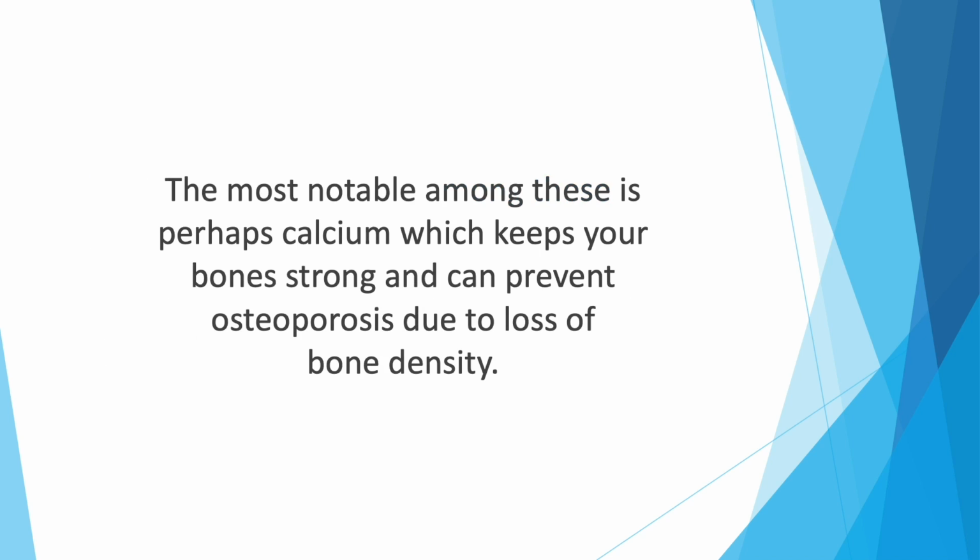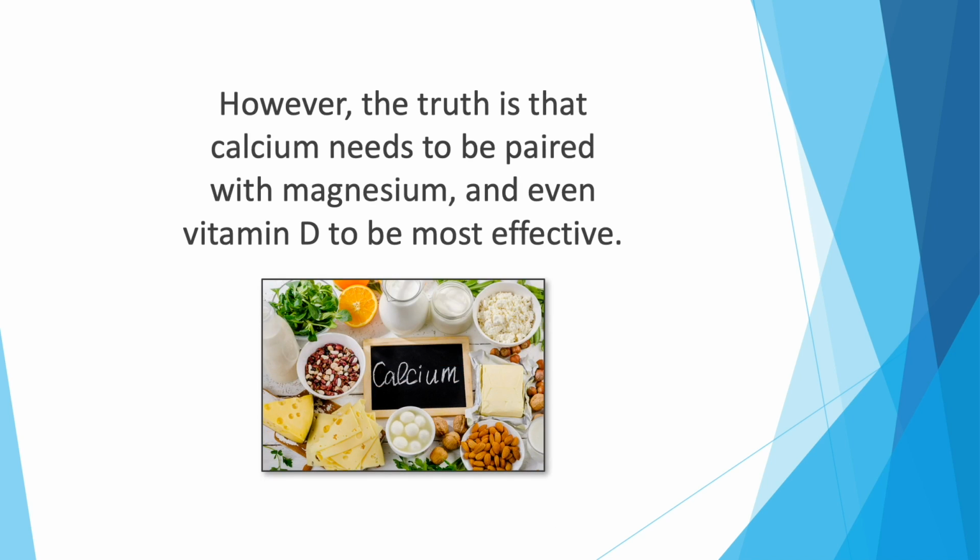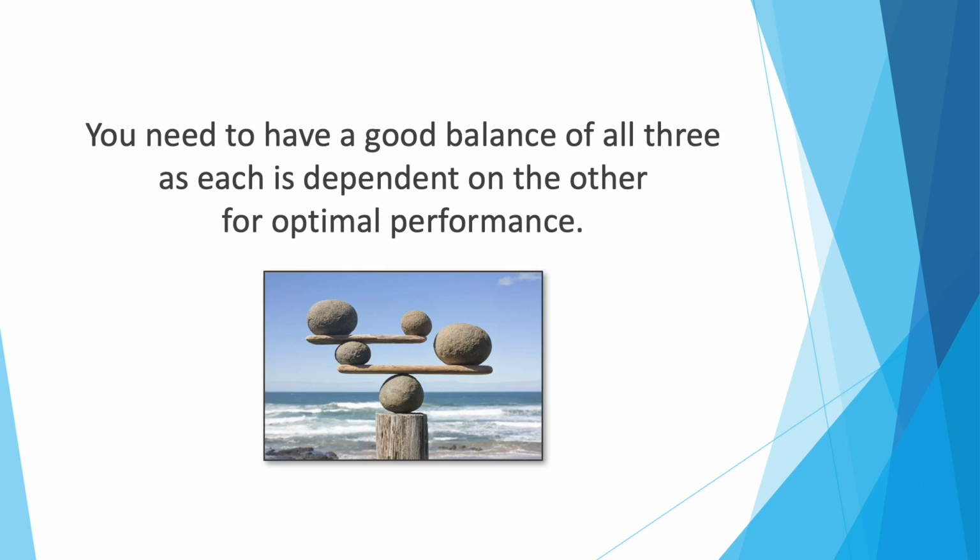of bone density. But while many people give calcium the kudos it deserves for bone and joint health, they often forget about magnesium. However, the truth is that calcium needs to be paired with magnesium and even vitamin D to be most effective. You need to have a good balance of all three, as each is interdependent with the other for optimal performance. For instance, while calcium promotes bone density, magnesium assists the transport of calcium across cell membranes.